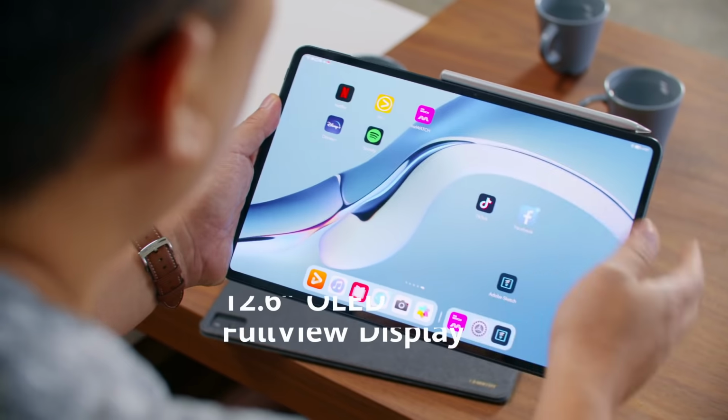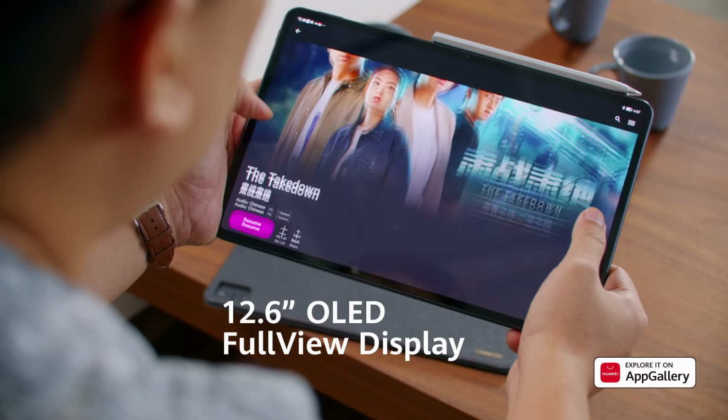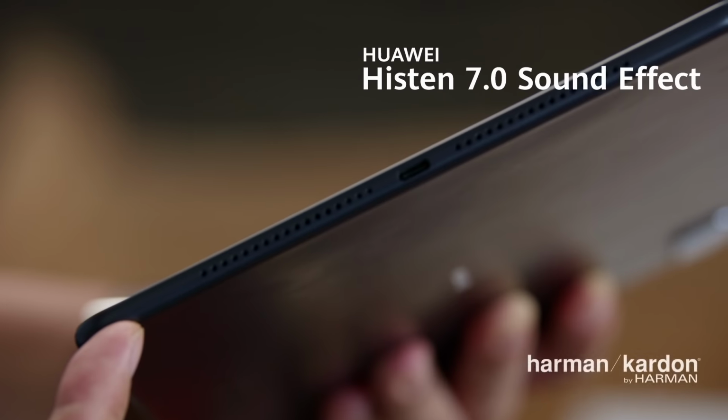Well, my favorite feature is something that is less professional, but more on the entertainment value. And I love the big screen on the MatePad. The screen is like a 12.6-inch OLED display. So it's great for movie watching. And it also comes with 8 speakers that gives immersive sound.